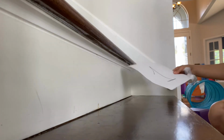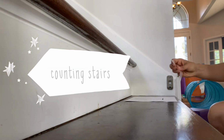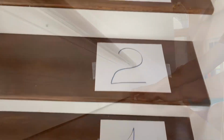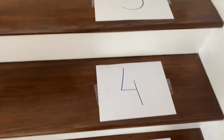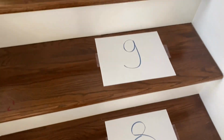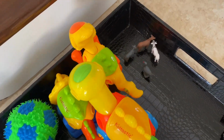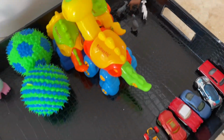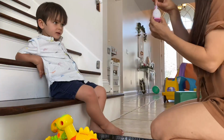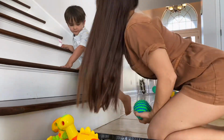This next play-based activity is counting stairs. I've created numbers from 1 through 10 and taped them to our stairs. You can go as high as you can. If you want to practice 11 through 20, you're more than welcome to do so. Then I picked out the corresponding number of objects to each number I wanted to practice and put them in the basket. Baby Justin had to count them and then put the corresponding number of objects to the number that it related to. It is a great way to practice counting and also get some activity out, because you have to run up and down the stairs.